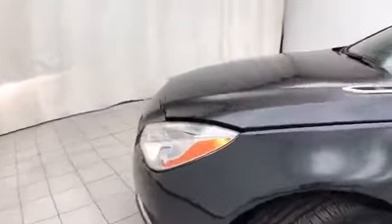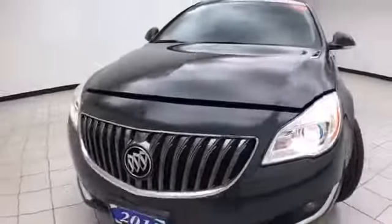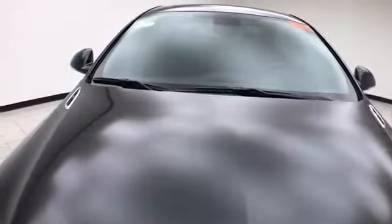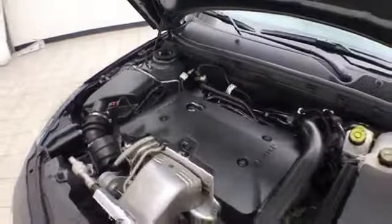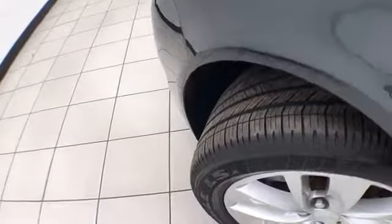Under the hood, this Regal has a 2-liter turbocharged 4-cylinder, 259 horsepower. And just as clean under the hood as the rest of the car. Nice balance of power and fuel economy, along with its 259 horses. EPA average of 21 miles to the gallon in the city, average of 30 on the highway. And ready to go with new brakes and new tires.